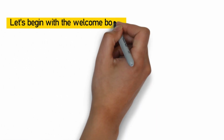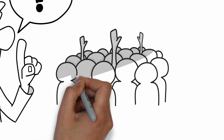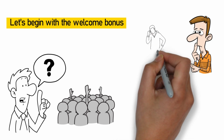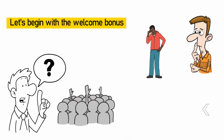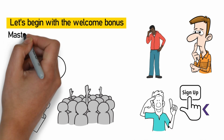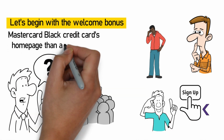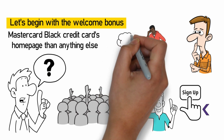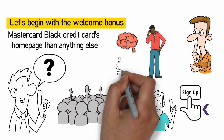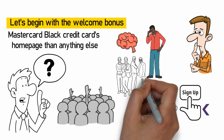Let's begin with the welcome bonus, which is the first consideration for most people when applying for a new card. In comparison to other cards with similar annual fees, the Black Card is instantly at a disadvantage because it doesn't provide any form of sign-up incentive. The actual card and its proprietary design are described in more words on the Mastercard Black Credit Card's homepage than anything else. Although luxury is a state of mind, people who buy into the Mastercard Black Card's promise of luxury may find themselves having been taken advantage of by a flashy facade.